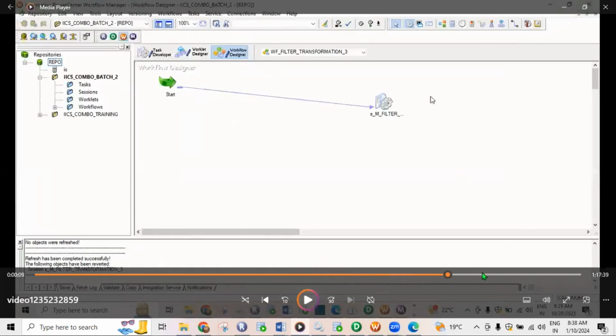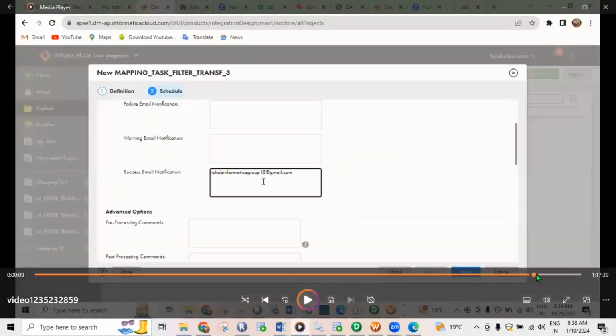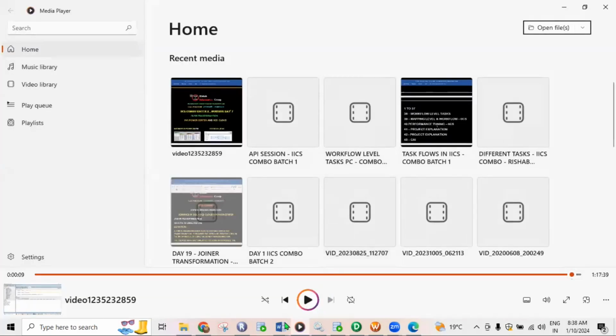So this is the Power Center filter. This is the IICS filter. So we'll have everything. What are the different filters we are having? That also will be there.